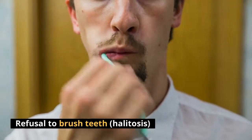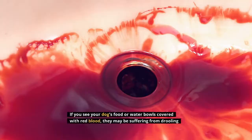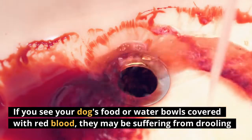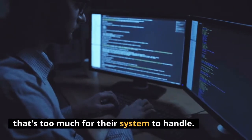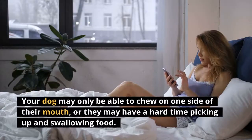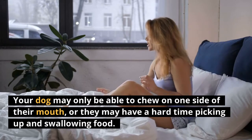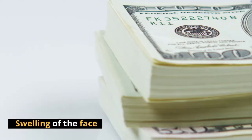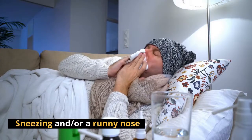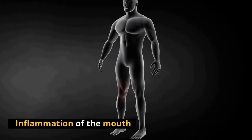Symptoms of dogs with tooth decay. Refusal to brush teeth, halitosis. The gums seem red or bloody. If you see your dog's food or water bowls covered with red blood, or they may be drooling excessively. Gnashing of teeth. Your dog may only be able to chew on one side of their mouth, or they may have a hard time picking up and swallowing food. Swelling of the face. The inability to eat. Sneezing and/or a runny nose. Mouth lumps or bumps. Inflammation of the mouth.